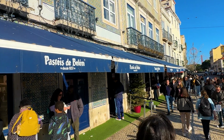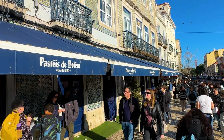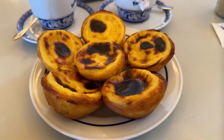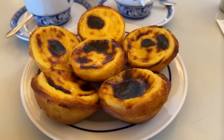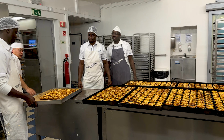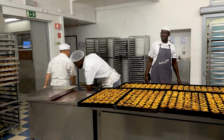Egg tarts are everywhere in Portugal, and Pastéis de Belém is the grandfather of them all. The restaurant has been serving them for nearly 200 years, since the monks at the monastery passed along the recipe. You can even look through the kitchen window and watch the bakers in action.